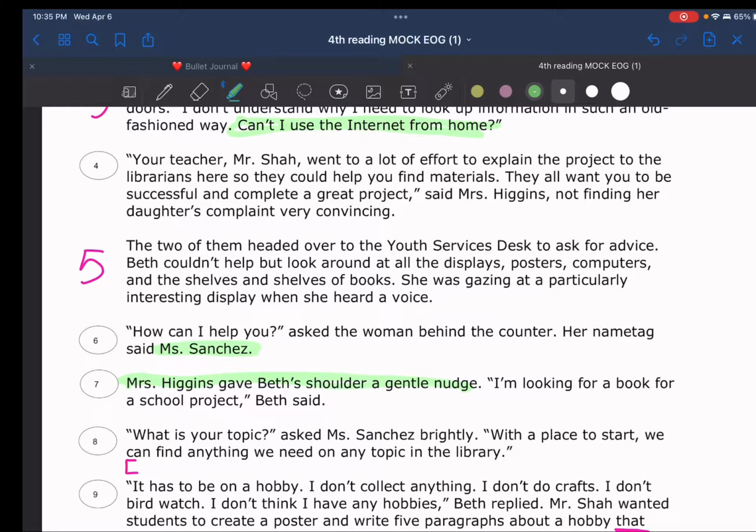"I'm looking for a book for a school project," Beth said. "What is your topic?" Asked Miss Sanchez brightly.